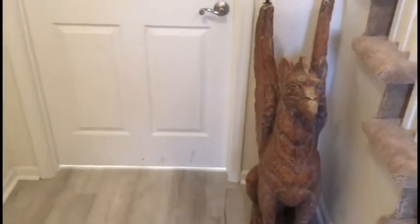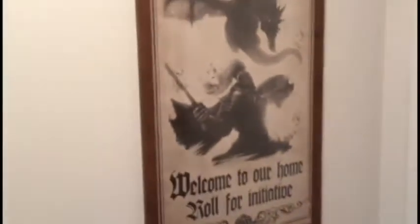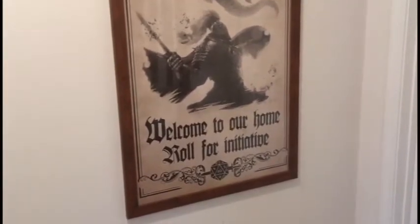This is Candid. He stands guard over the door. We also have our nice poster that I got my husband for Christmas. So, yep, welcome to our home. Roll for initiative. We are gamers. All right, so we're going in.